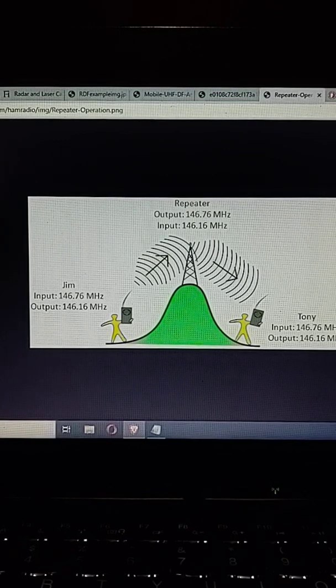However, if you program a PL tone that is unrelated to the repeater on the receive side only of the Baofeng, and you put the correct PL tone on the transmit, the Baofeng will sit there and do siren noise until it eats the battery, which is kind of an interesting undocumented feature of this radio. Not a lot of people know about it, so I'm telling you about it here.